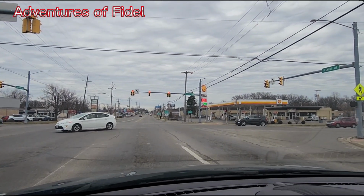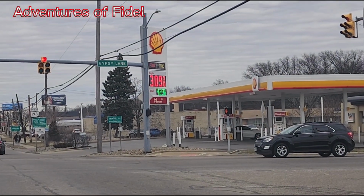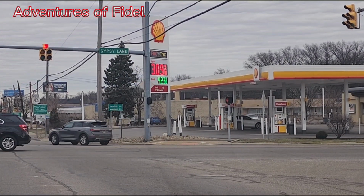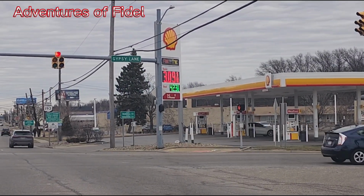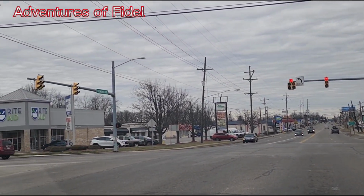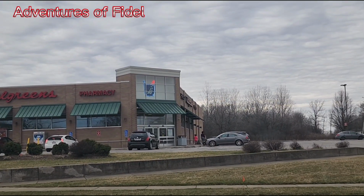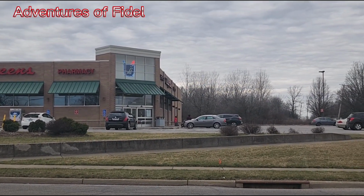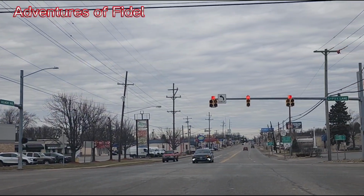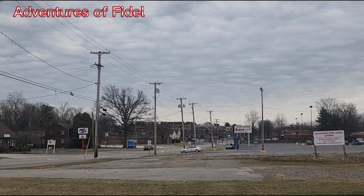Gas here is $3.09 per gallon, which is about 4 liters, I guess. So $3.09 per gallon. This is the Rite Aid store here. The Rite Aid store. The Walgreens is right here on my right side. More to see on the right hand side.